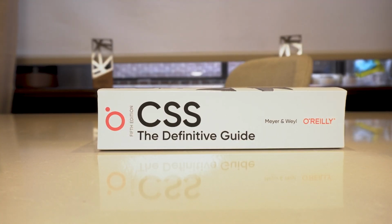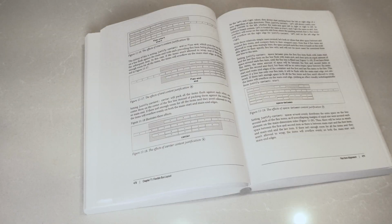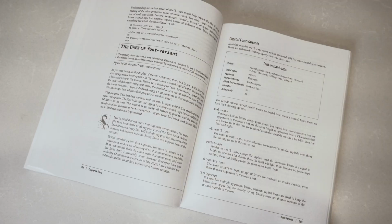Meet CSS, the definitive guide. At 1,126 pages, you can definitely say it's definitive. Imagine how much CSS knowledge it takes to create a book like this. Meet Eric Meyer.